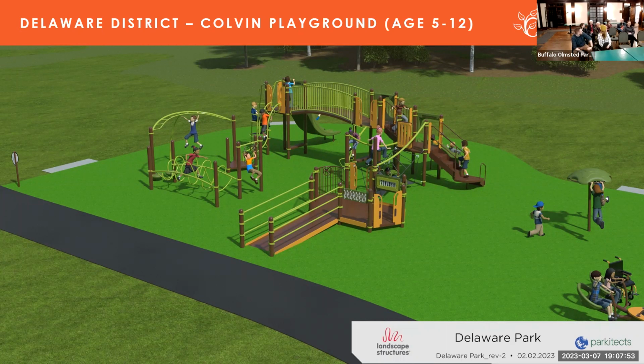Brian, will any of the existing equipment be repurposed? This one I think is so old. We were talking, I was talking to some folks about that playground. I joined Landscape Structures 22 years ago, and that playground was old then. There are some safety codes that it wouldn't meet. And then there's the liability of Olmsted Parks donating it to somebody or selling it when it doesn't meet codes. So the short answer is no.